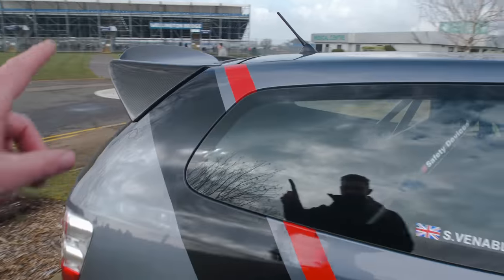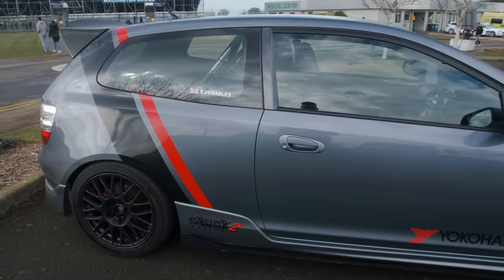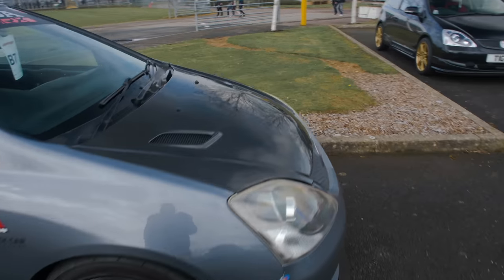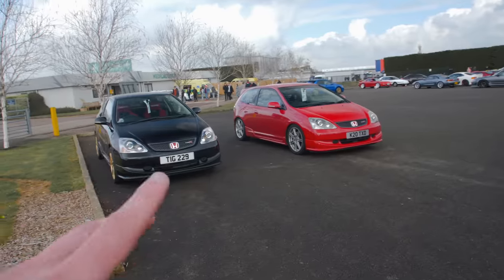It merges in with the Mugen wing. I love that black stripe. Super cool little graphic livery kind of thing. Got a cage in the back. Proper track car, another Mugen style bonnet on this as well in carbon. Looks super cool. Couple more EP3s here. Got some EP2s, another EP3.